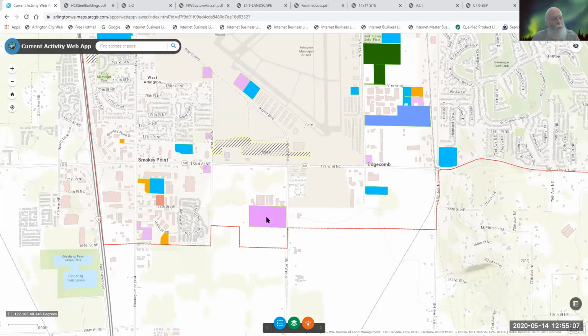So this is really a model project for us. This creates what we're looking for with the job creation and the Cascade Industrial Center. This actually creates the ability for your employees to live, work, recreate, and never have to commute on I-5.